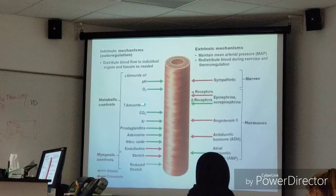If I have increased amounts of carbon dioxide, potassium, prostaglandins, adenosine, nitric oxide, those are intracellular, or they are waste.